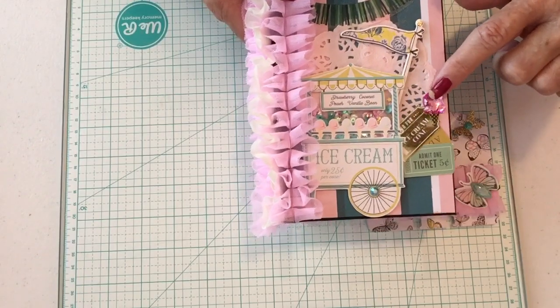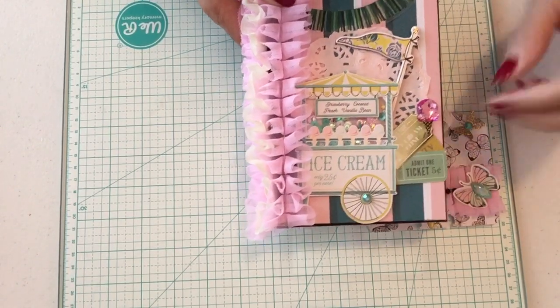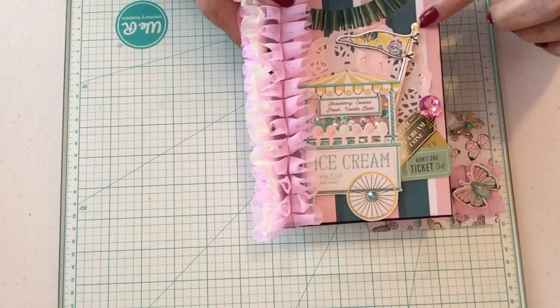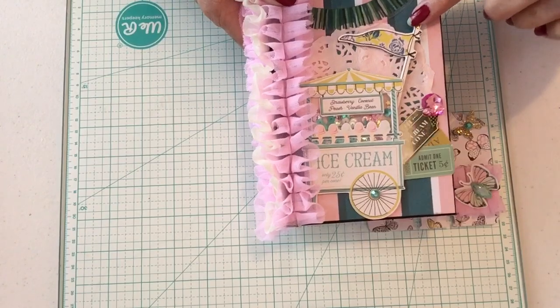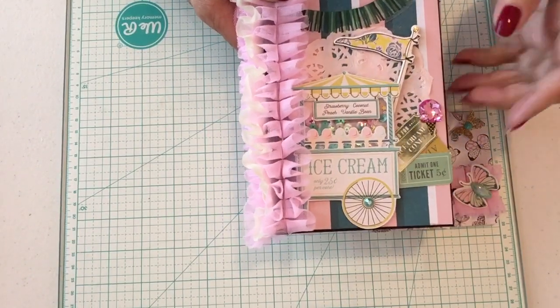So this is an ice cream cone from Hobby Lobby. It's a sticker. I just thought it looked real pretty there. I used the chipboard flag, and then this came from one of the sticker books.